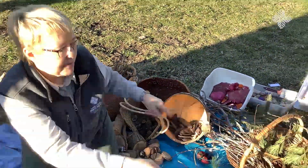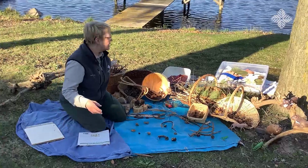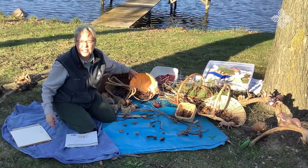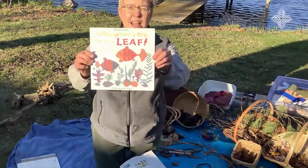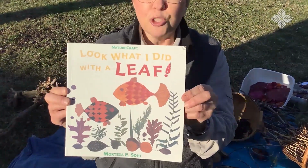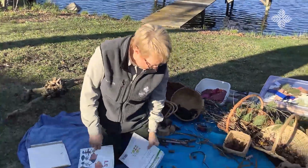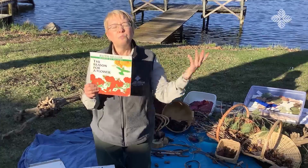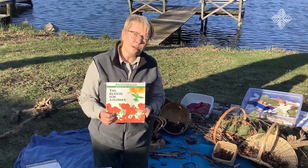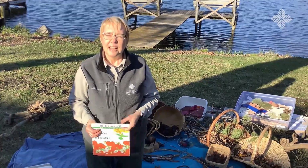Yes, okay. So what we can do, and if you look around, I have some toy animals. I have sticks, I have branches, I have pods, seed pods, I have leaves, I have rocks, I have all kinds of natural items. And if you come close and look at my book here, it says, look what I did with a leaf. So we might venture through this book and see what kinds of creative things we can do with leaves. I also have the reason for a flower. And maybe we'll read a book and talk about why are there flowers? What is the reason for a flower? And I can tell you that in an coming episode in Adventures with Nature with Jan.